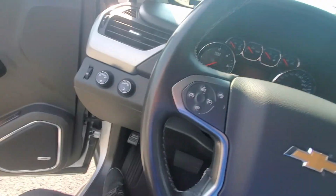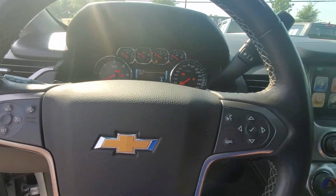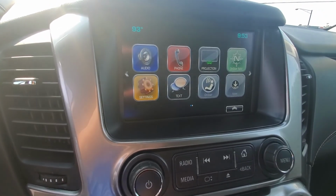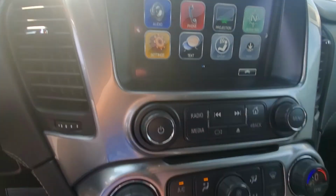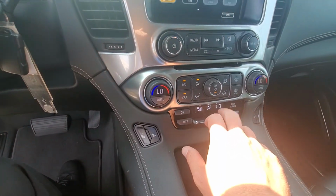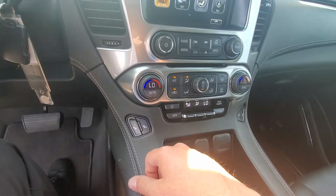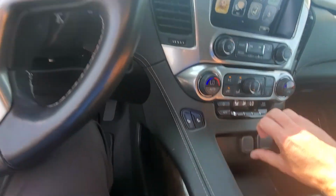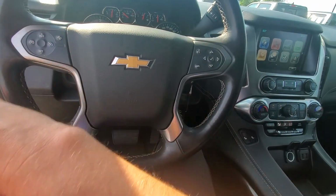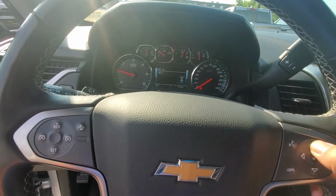All right, we'll go ahead and start her up. So you do have OnStar navigation, Bluetooth, Sirius XM, AM, FM radio, dual climate control, heated seats. You can change the temperature in the back, or you can lock it so that way the kids can't mess with it if you want. Does have USB ports, plug-in outlets right here. Right here you have your voice activation. For your Bluetooth, you can change what's on your speedometer.